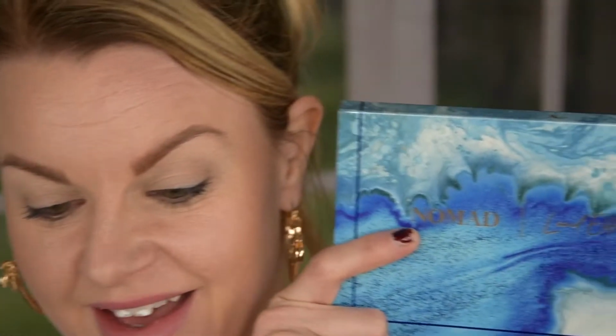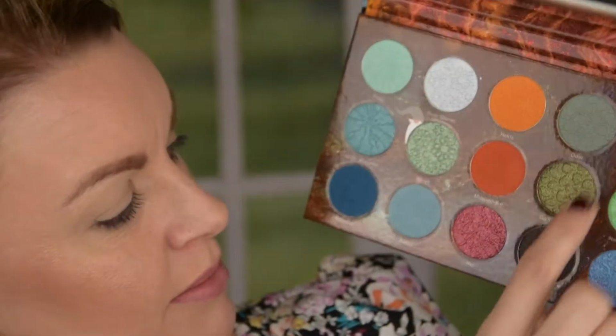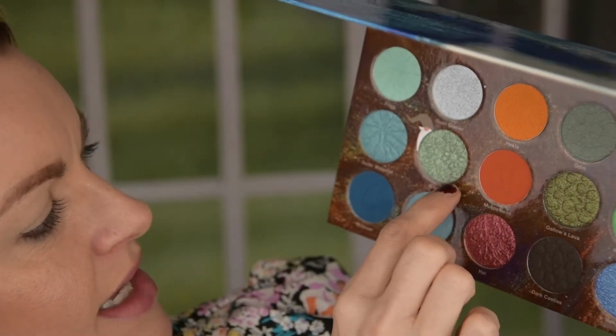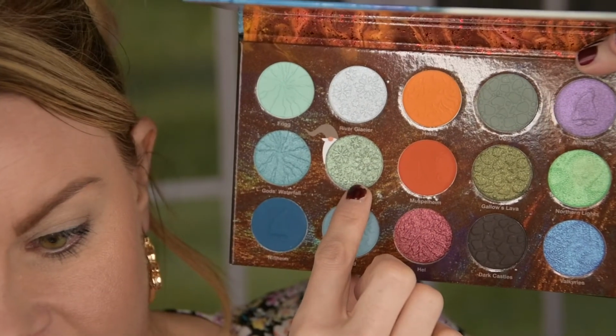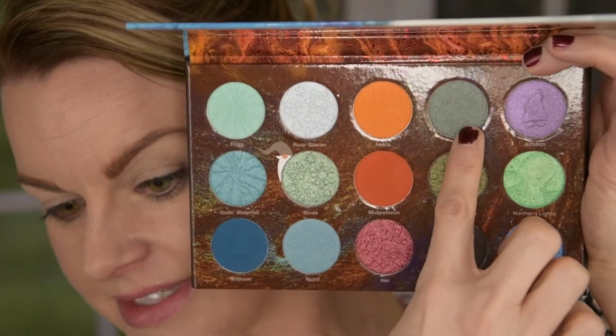1. So now I'm gonna do the first look with the Iceland Fire and Ice palette. I am so excited. I want to play with this Odin, this one, maybe deepen up with this dark castles, and I want to put this Alps on the lid and maybe a mint in my inner corner. I haven't decided yet, but I'm gonna start with this shade. And I have primed my eyes with CRZY Cosmetics Eye Base in Fair, and I'm gonna pack this on.